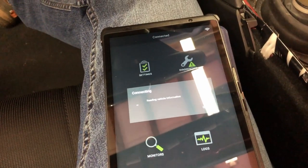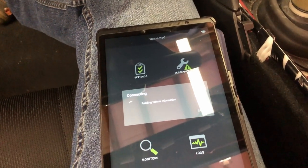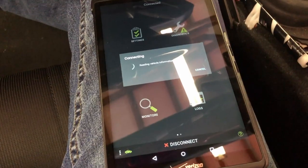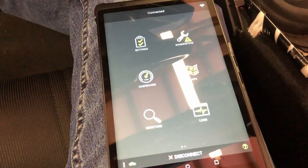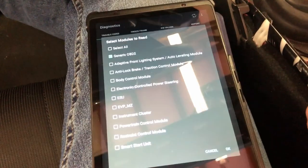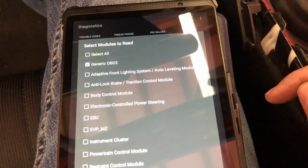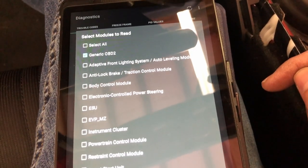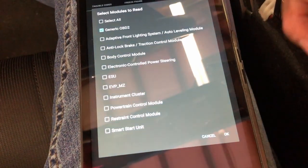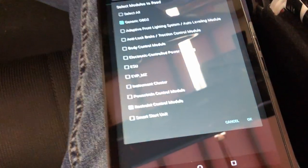And let's see if it'll connect. All right, connected, go to diagnostics. Yes, this is everything with the Mazda add-in: adaptive front lighting, ABS, body control modules. So it can check quite a few different systems on the car.